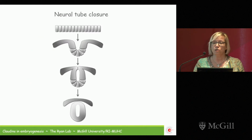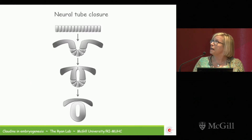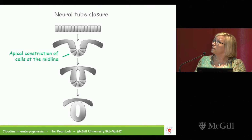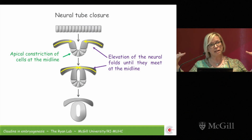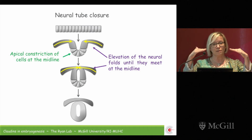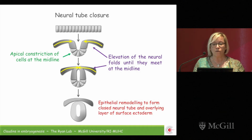So neural tube closure occurs in a stereotypic fashion between species, and these steps are outlined here. The first step is that the cells at the midline must undergo apical constriction to allow that epithelial layer to bend. There are then forces from the side that push the sides of the neural folds together, and ultimately you get a closed neural tube and an overlying layer of ectoderm. We have shown that claudins are essential for this process.